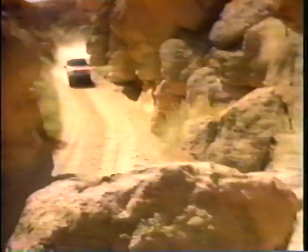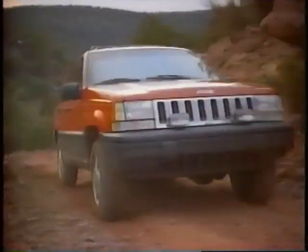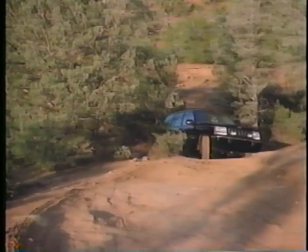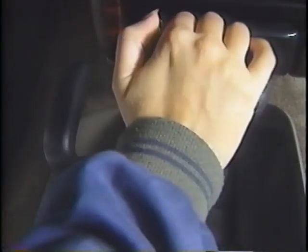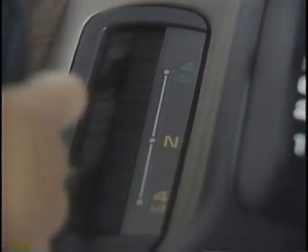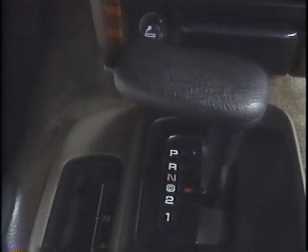On all Jeep Grand Cherokee 4-wheel drive systems, the process for shifting into and out of low-range 4-wheel drive or 4-low is the same. Simply slow the vehicle down to 2 or 3 miles per hour, then shift the transmission into neutral. While you're still rolling, grasp the transfer case lever and shift it firmly and quickly into the 4-low position without pausing in the neutral position. When you've done this, return the transmission to any gear you wish.